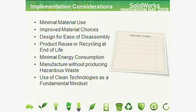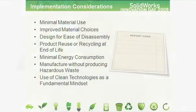So number one, minimal material use. For example, why not change the wall thickness from 10 centimeters to 2 centimeters? What would that save you? Would it compromise the functionality? You can test that with SolidWorks. Improve material choices. If there is a plastic that wasn't available 10 years ago, that would make a part easier to produce, recycle, or transport.